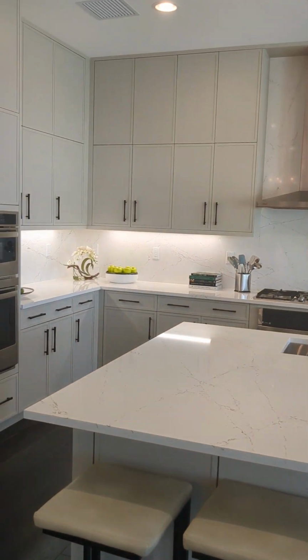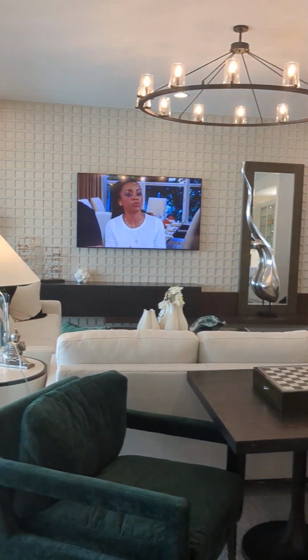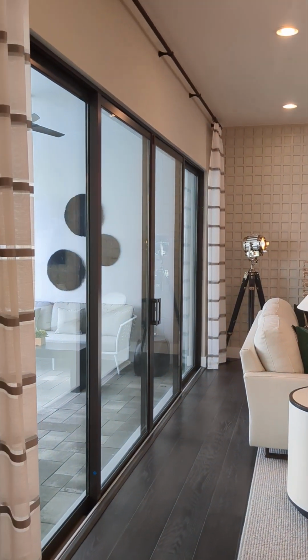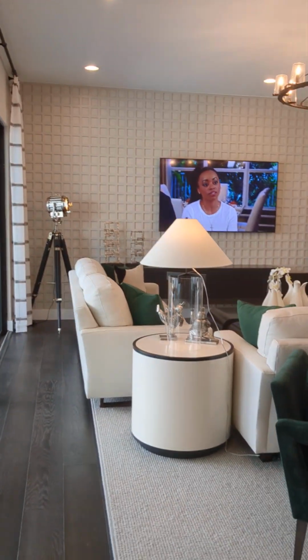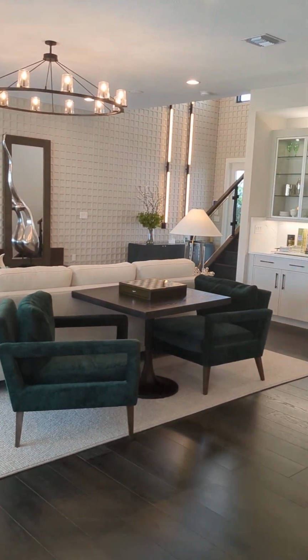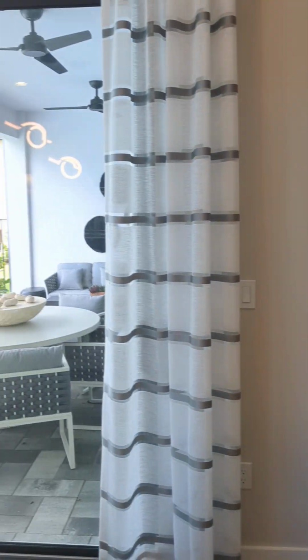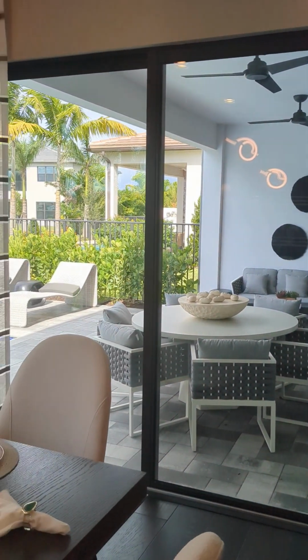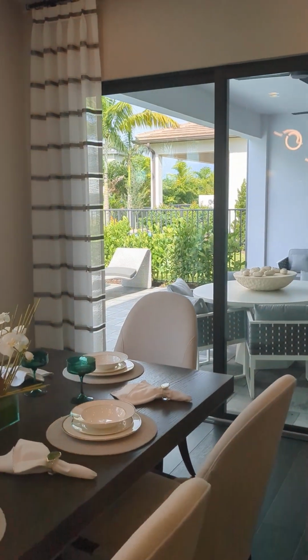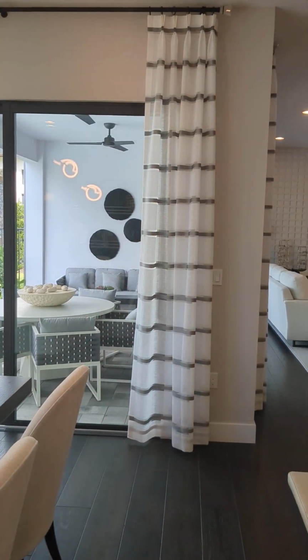So from the kitchen, it's all wide open out into the family room. So it's great for entertaining, great for your family. Plenty of space for everybody to be together, but still have their own space. It's a great party space. And then you have these sliding glass doors that go out right next to the dining room table, right out to your patio area that's covered.